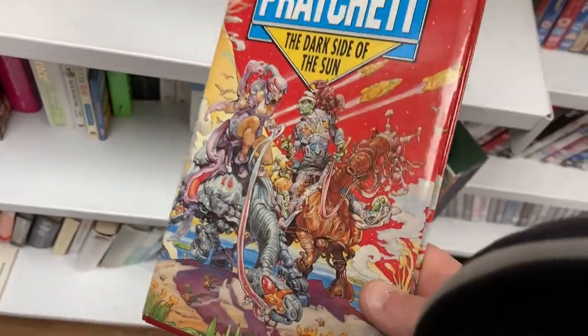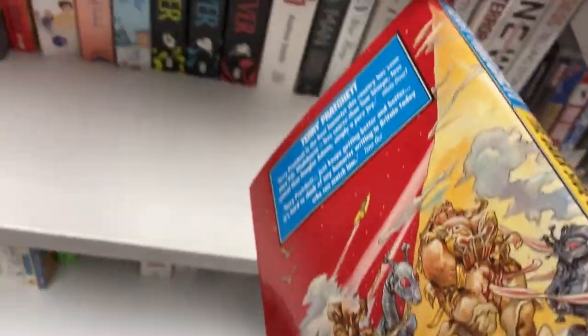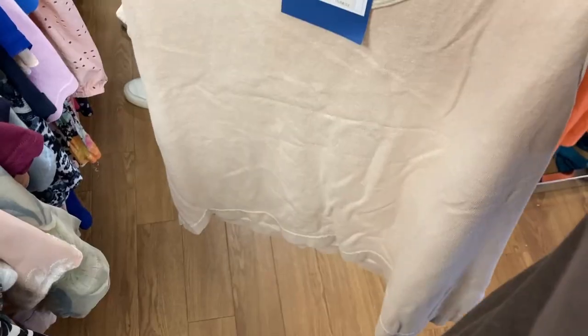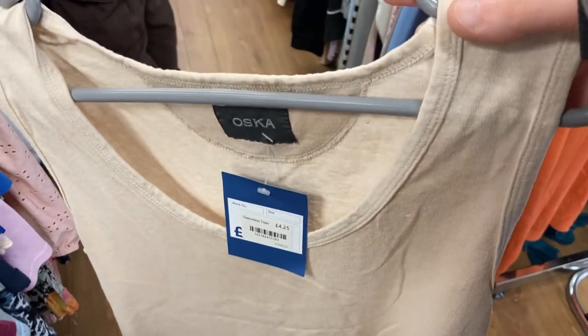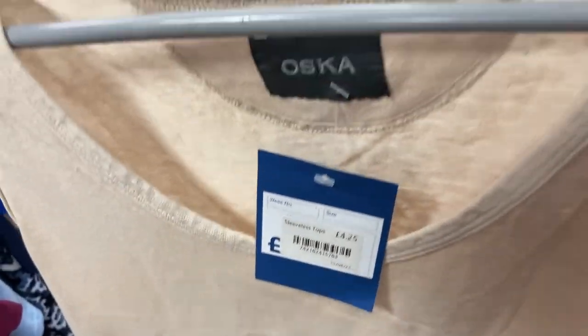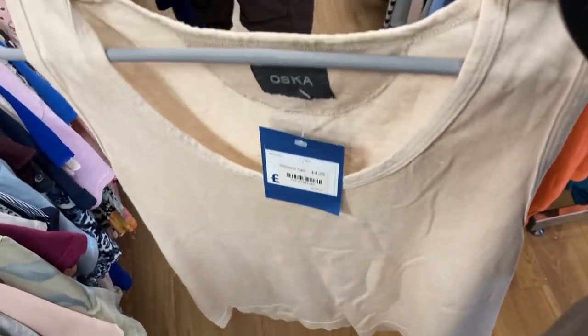Now I found a couple of Terry Pratchett books. I always see Brum Reseller picking these up and bundling them together, getting strong prices. These were probably a bit too expensive to do that. And then another Oscar piece. This is just like a sleeveless top. We had one before and it sold really, really fast for like solid money.